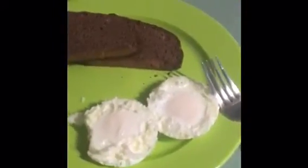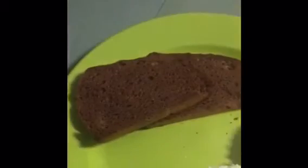I am just having eggs with some turkey in the middle. Okay guys, so for breakfast I'm having 2 eggs that I just made in this like microwavable poached egg thing. It's broken. And then 2 thin slices of that almond butter bread, which is delicious.